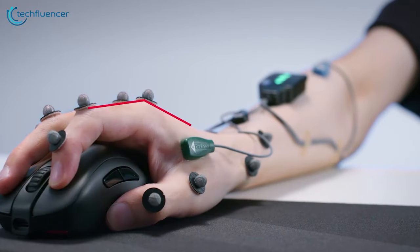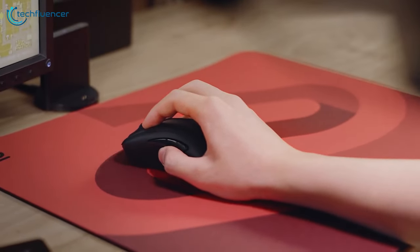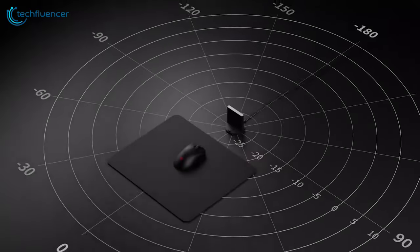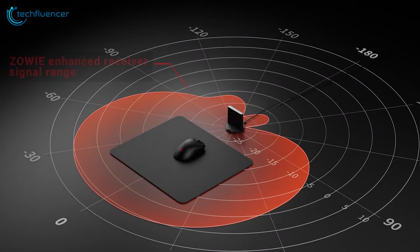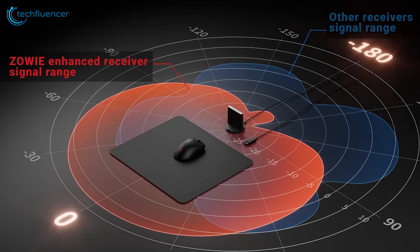Additionally, the EC3 is great for claw grip users as well. Also, the comfortable grip and responsiveness tracking make it ideal for both competitive and casual gaming scenarios. With its reliable performance and user-friendly design, the BenQ Zoe EC3 is a must-have for gamers looking to elevate their gaming experience.